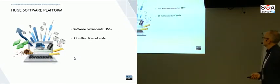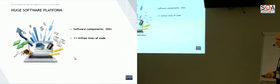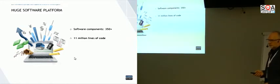So we have a very huge software platform. That means that our software is split into more than 350 components or services running all together and interacting. So it's a huge code base.